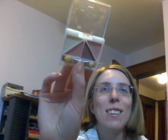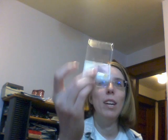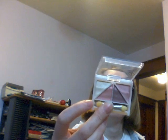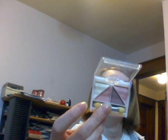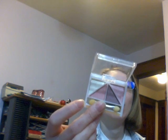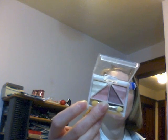This is another ELF one that I think is discontinued. I want to drop the applicator, so it's not working. This is Pretty in Pink. I think I talked about that then too. If you watch the single eyeshadow declutter giveaway video, this is the palette that has the purple shade that I was talking about that I would probably use in place of that other one that I'm getting rid of.